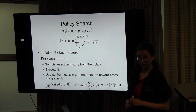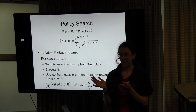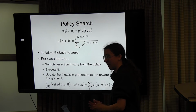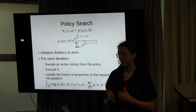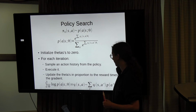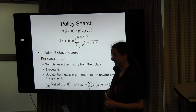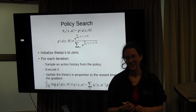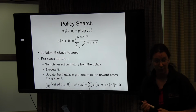Okay? And this is basically saying that this is a gradient, right? This is the difference between what I did and what my model thought I should have done. To make this into an update, to make it push in the right direction, what do I have to do with this quantity? I think it says on the slide too. It says it right here. Yeah, it has to factor in the reward. So why do I have to factor in the reward? What if I don't?